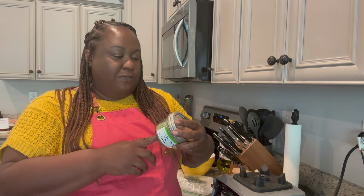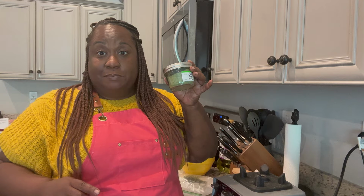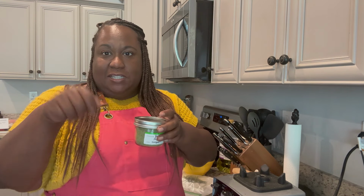But I'm so excited about this. I wonder if this will fill up a whole, it should definitely fill up a whole spice jar. So I think that's what I'll do, because that way I can shake it instead of trying to scoop it out. So let me see if I got an extra one.